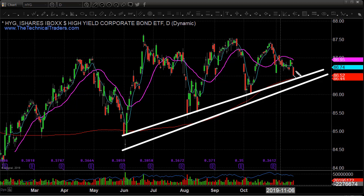But more or less, yesterday we saw this start to come down, and this is a big formation here. Whichever way it breaks out of here is probably going to be a significant move. And overall, we're coming down to these lower levels, and we tend to see the high yield bonds roll over and underperform before the stock market. It's an early warning sign.